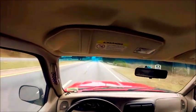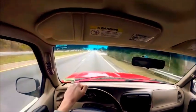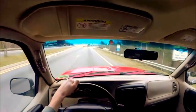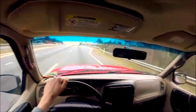And just driving around town, I pretty much try and keep it about 45 miles an hour. That tends to be the sweet spot, just right after it shifts into fifth gear overdrive, and you get like 20, 25 miles to the gallon at that point.